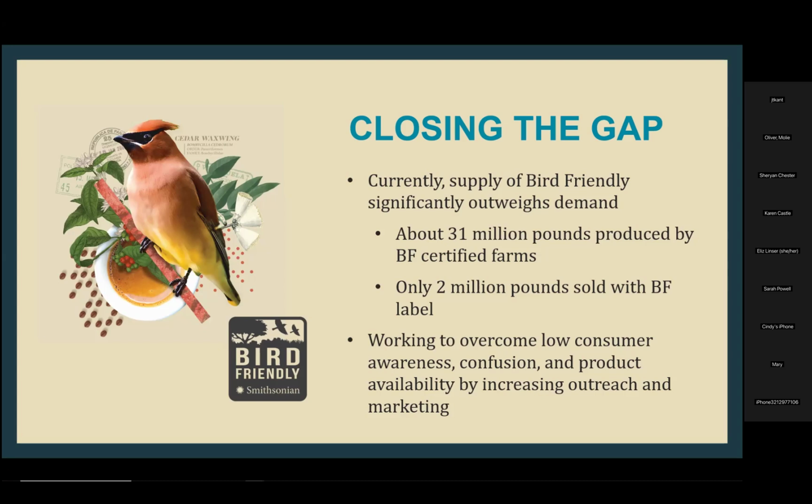And of course, with the labels, there is some confusion. Well, this coffee says it's shade grown. It must be good for birds. Oh, it's fair trade. Well, that's a good thing. Oh, and Rainforest Alliance, this has got frog stamps all over it. Well, as we talked a little while ago, not nearly the stringent certification from those other certifying organizations as the Smithsonian program.